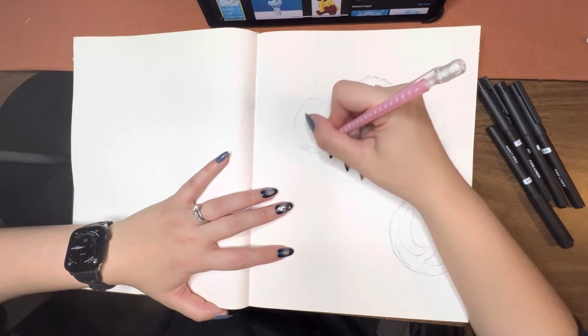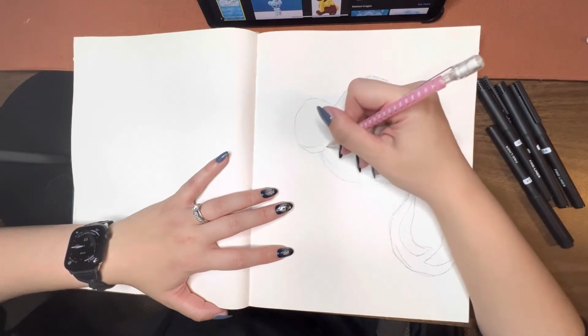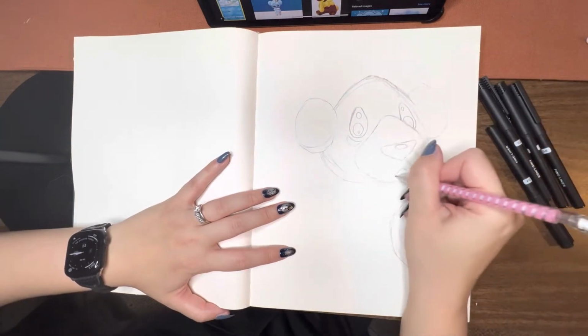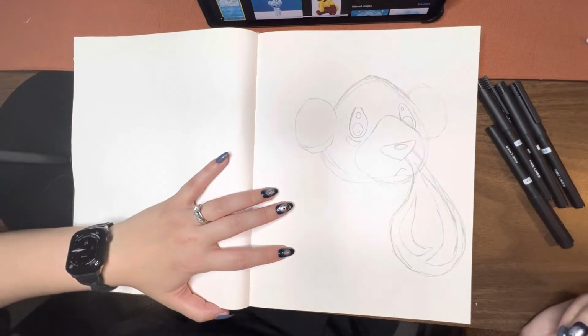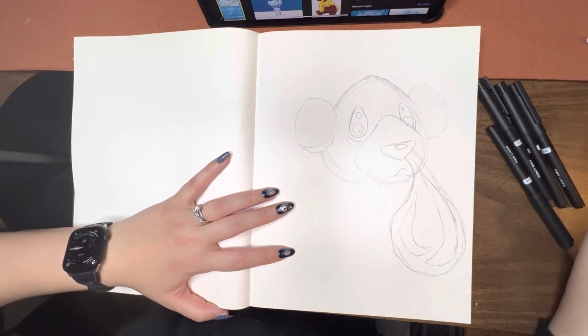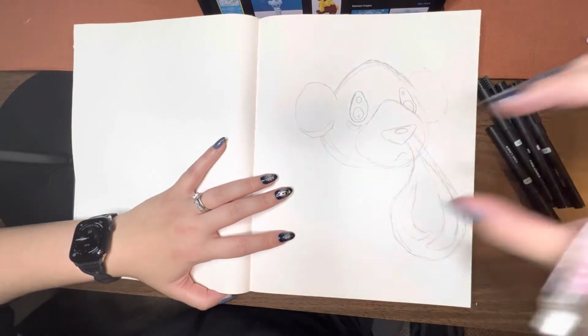I'm gonna give some light fine lining to where some of the dark areas are, so that when I do my marker, my fine liner, I can point those areas out a little bit more. So there's Cubchoo's head. Now we're ready for the rest of his body. His head's about the same size as his body.